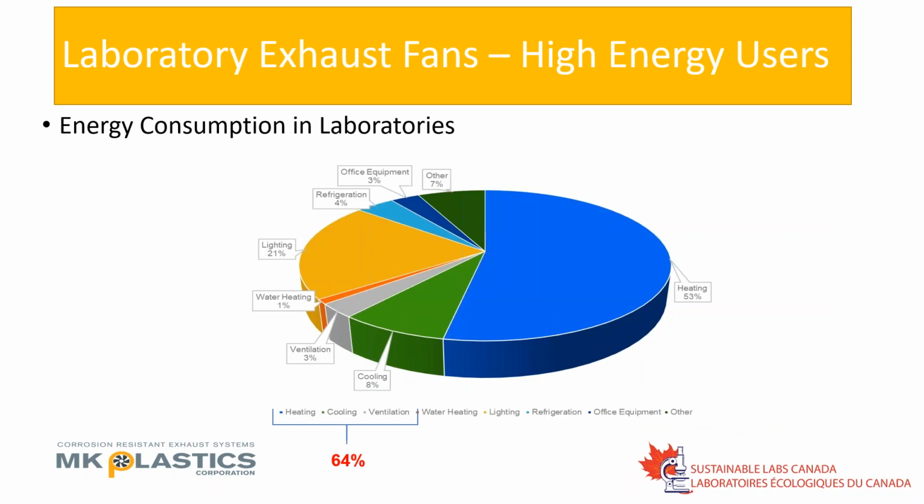As we understand, lab exhaust fans are a high energy user. Part of that is because they run 24/7. The other thing to understand is that the energy that goes into the lab, or the exhaust from the lab, cannot be recirculated. So in a laboratory situation, 64% of the heating, cooling and ventilation energy is spent in doing that application.